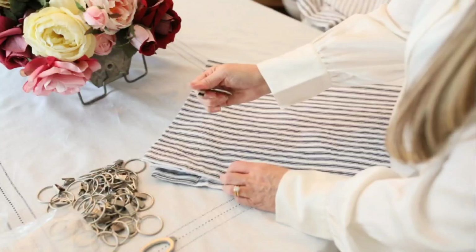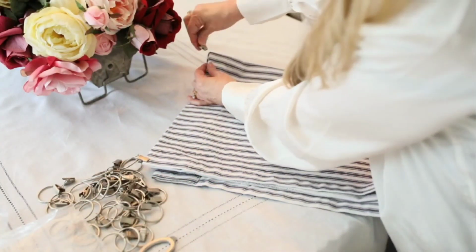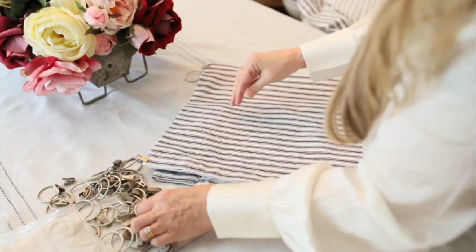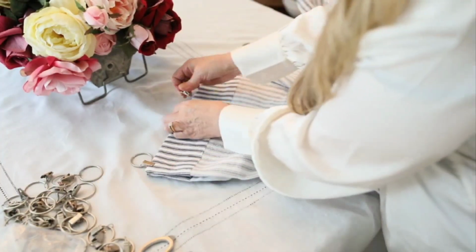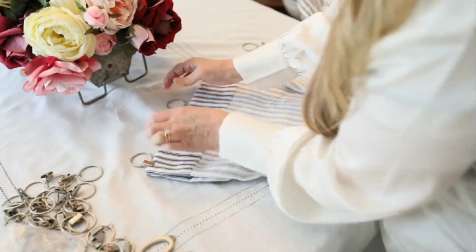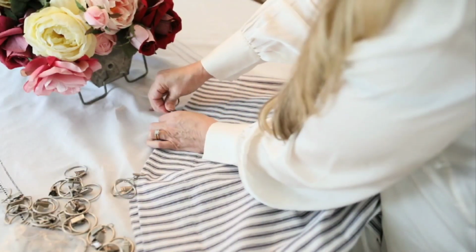You will also need 2 packs of these rings, a total of 80 rings. Now take each ring and clip them on the corners and in the middle of each layer. It's pretty easy actually. I love it because it all comes out even.